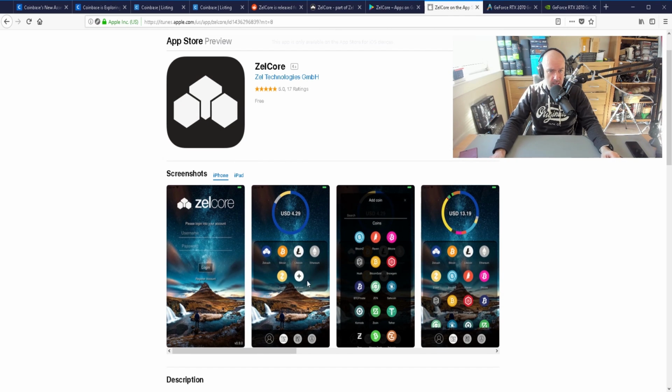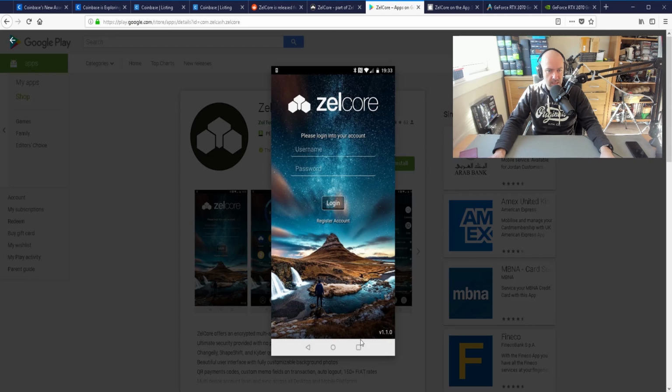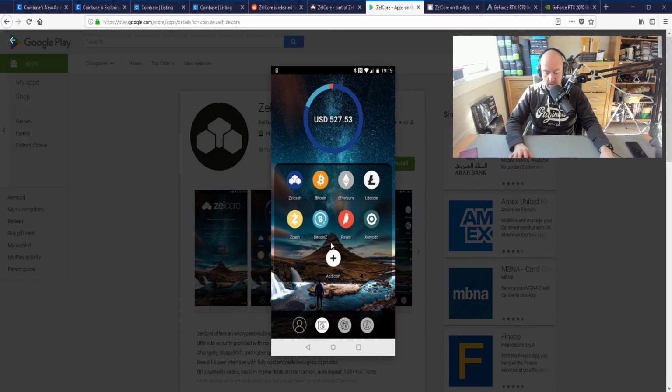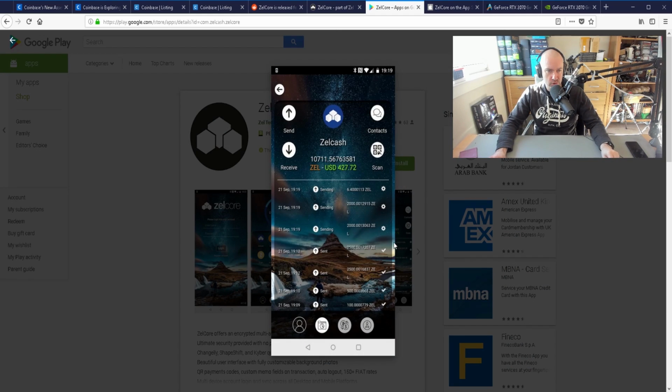But you can see with this, it doesn't let me zoom in here, but Android does. So you can see the images here. Can I go left and right? No, I can't. But I mean, look at that wallet. It's basically mimicking what the desktop wallet looks like. I think that this looks fantastic. They've done a very, very good job here.